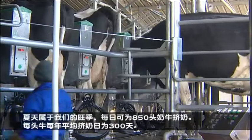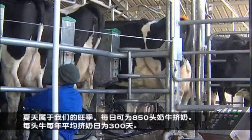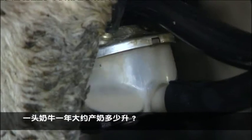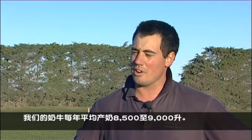We're milking 850 through the peak of the season, through the summer. For us here, we calve 2/3 of the herd in the spring, which for us is July, August, September, and she'll traditionally milk for about 300 days. How many litres does a cow produce when you milk a cow in a year? Here on average we're around that 8,500 to 9,000 litres.